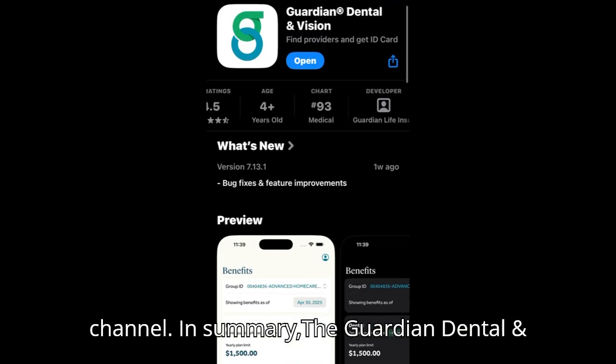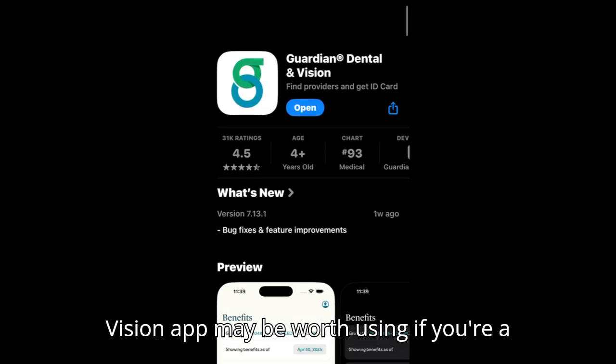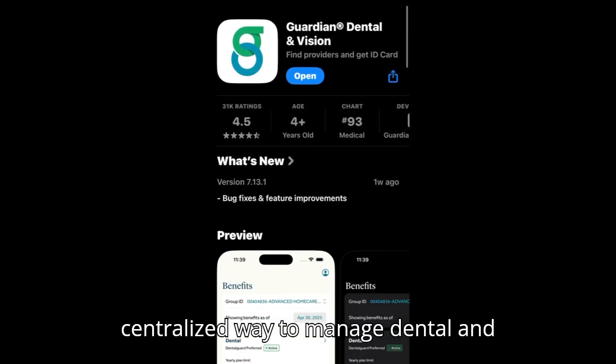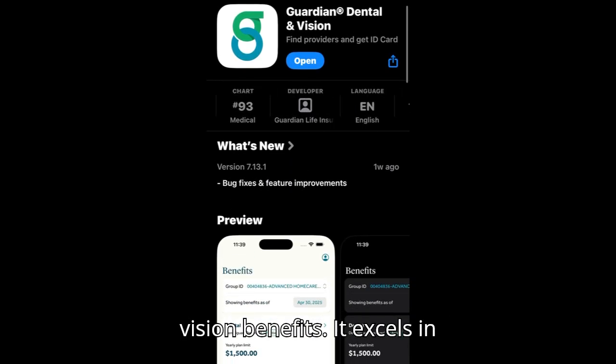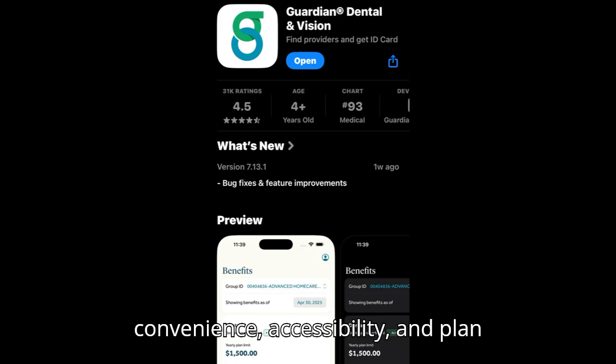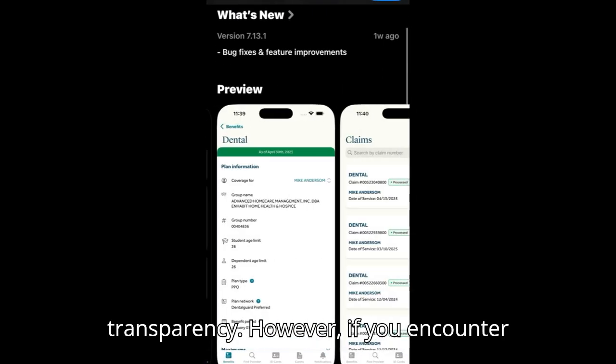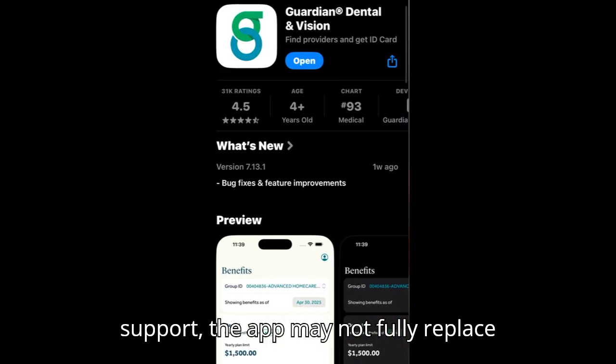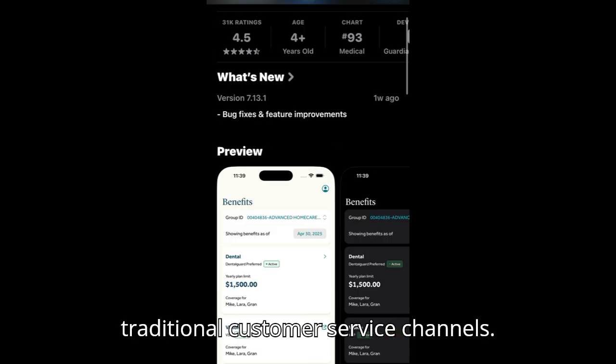In summary, the Guardian Dental and Vision app may be worth using if you're a member looking for a mobile-friendly, centralized way to manage dental and vision benefits. It excels in convenience, accessibility, and plan transparency. However, if you encounter technical difficulties or need detailed support, the app may not fully replace traditional customer service channels.